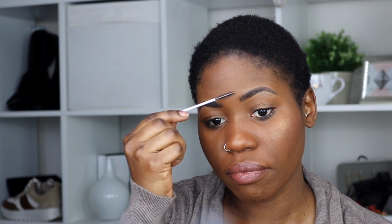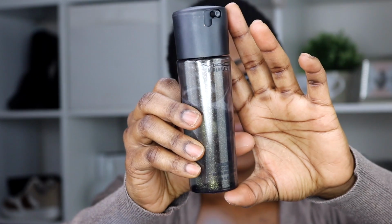So for all chocolate girls out there, if you're looking for a go-to nude lipstick to wear every day, this lipstick will do it. And I like to line my lips with a brown pencil. And there you have it. Just gonna brush this out. So now I'm gonna set the entire look with the MAC Charged Charcoal Water Spray.